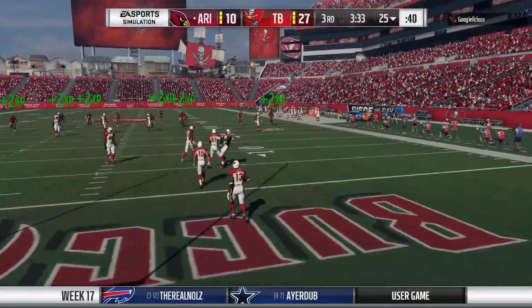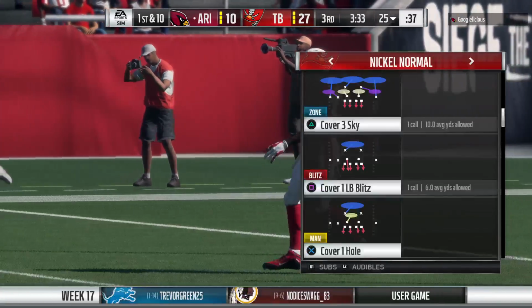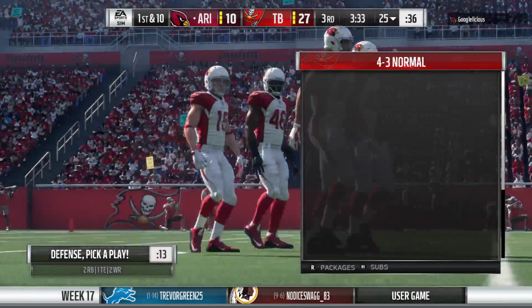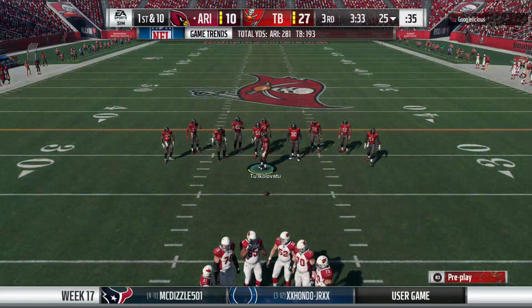And no return on this one as the fair catch is signaled for and taken. The Cardinal offense now making their way back out onto the field. And the last time they had the football, they surrendered 2 points on the safety. They don't want to do that one again.